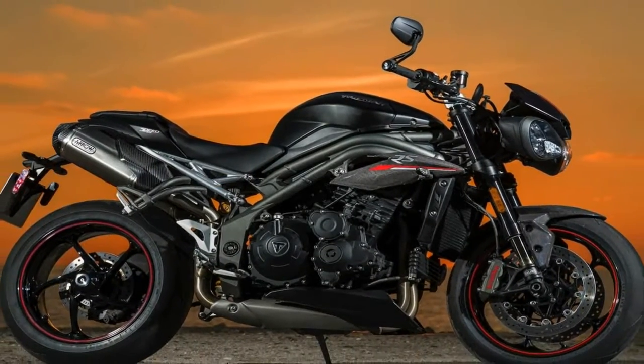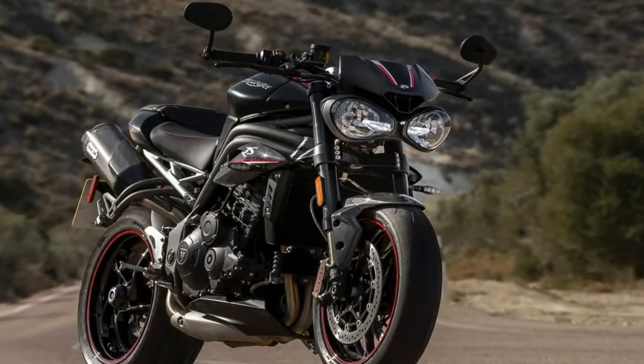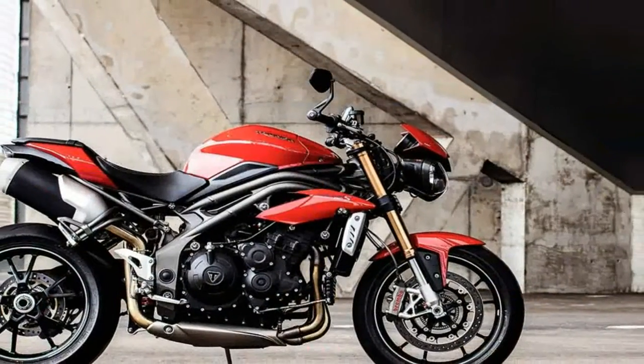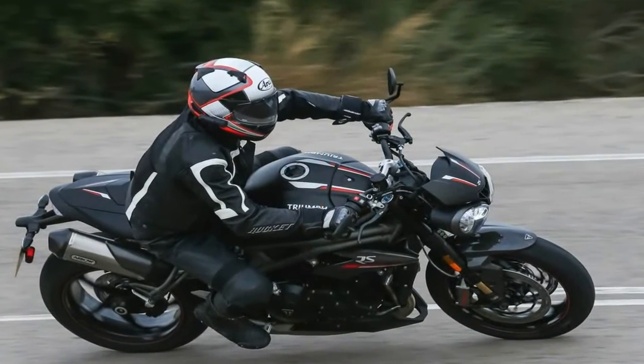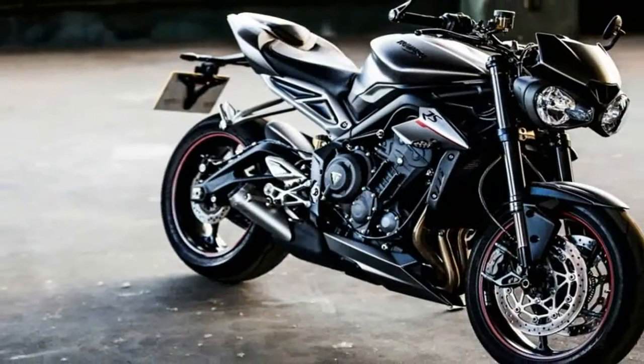This new Speed Triple focuses on state-of-the-art rider-centric technology, giving everyone maximum control and safety. Triumph has equipped the Speed Triple with ride-by-wire for precise throttle response and improved on-off throttle transition. A slip-assist clutch tethered to the 6-speed drive keeps things running smooth.